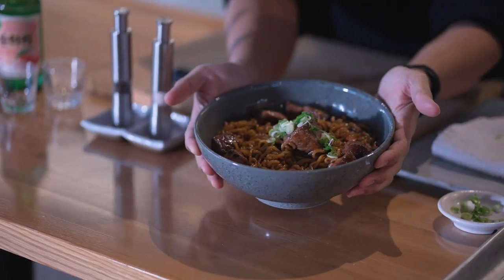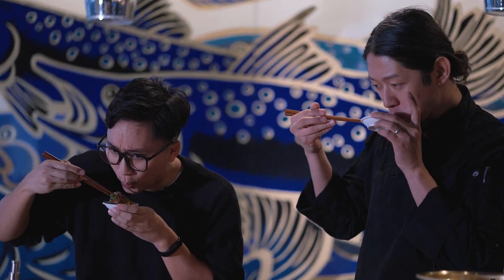Last thing to do, taste it. Okay. Thank you, chef. Cheers. Interesting texture. It's a pretty springy noodle. Actually, it's not too spicy.